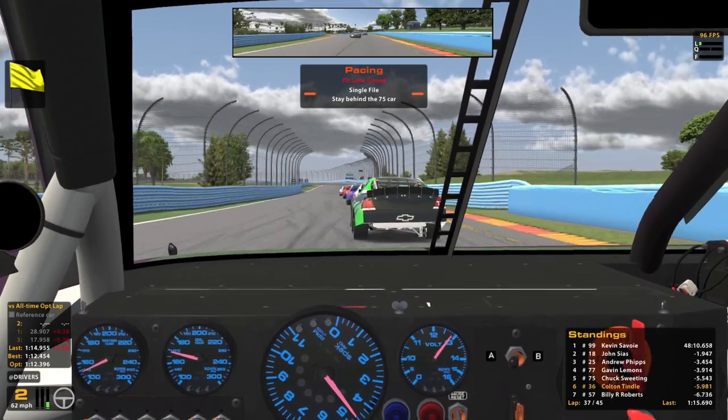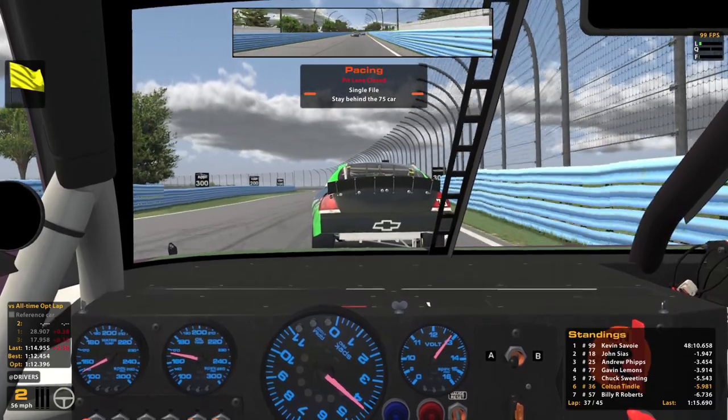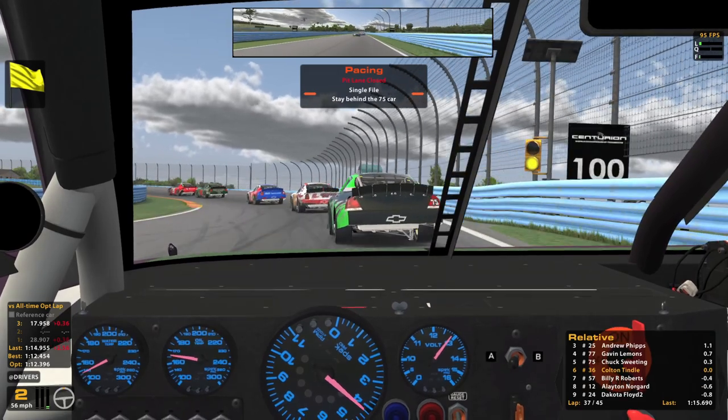Kevin's up front. He definitely has the best short run speed, I think. John had the lead earlier after a longer run. Kevin could be in a really good spot.